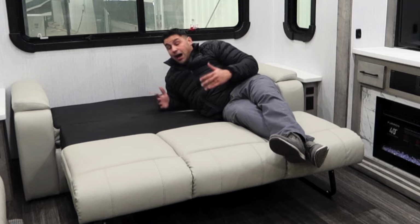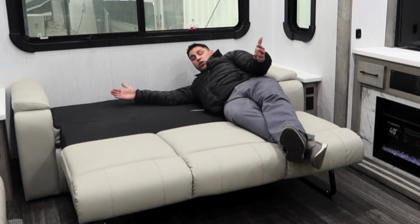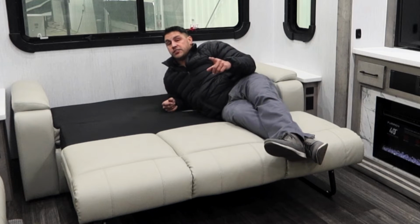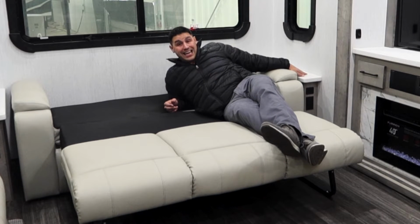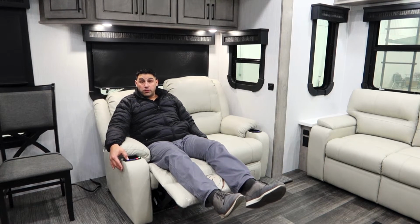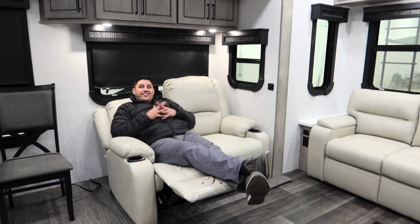This is what the TriFold sofa looks like laid out. I'm pretty impressed. This is actually very, very large. I would equate this close to a queen bed, but don't quote me on the exact dimensions. The other nice feature included in this TriFold sofa is you've got nice nightstands on both sides equipped with power and USB. I just want to show you the theater seating. It's all power controlled, very comfortable, and they get pretty toasty pretty quick.